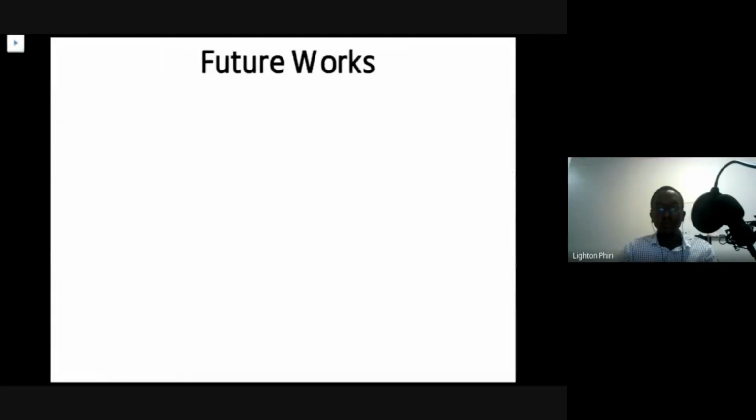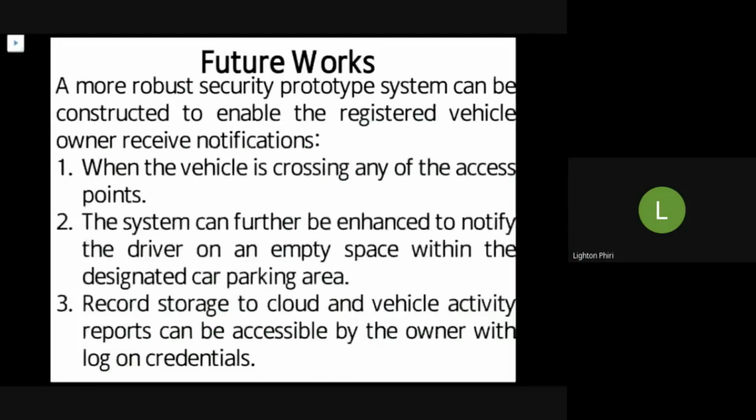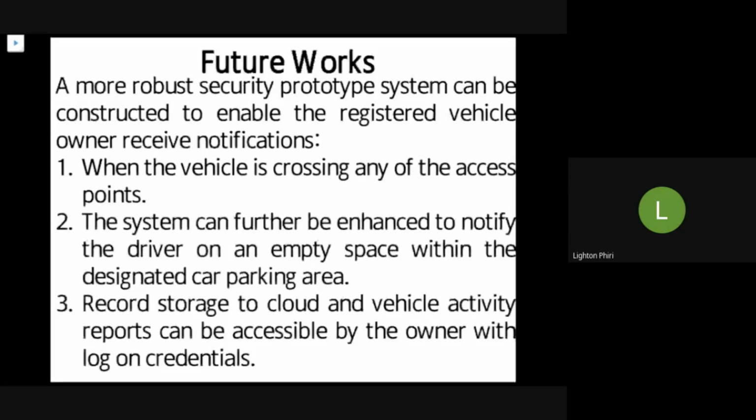Okay, so students are free to take up the challenge and still do some future work. You can do some literature review, and if you find that there are gaps within what I've mentioned here, then please you can take it up.